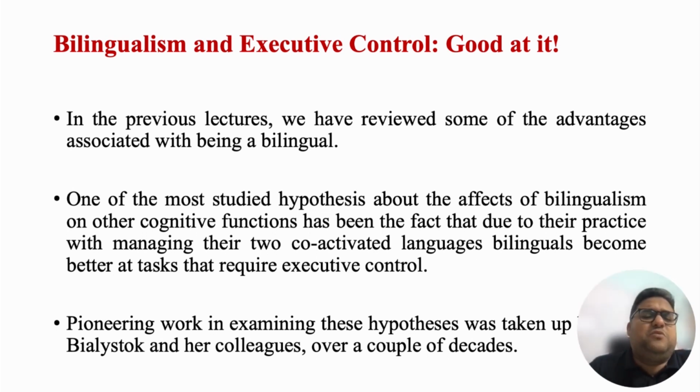What is executive control? Before we go into the discussion in this lecture, executive control is basically a set of functions that is mainly handled by the frontal regions of our brain: the DLPFC, the dorsolateral prefrontal cortex, the anterior cingulate cortex, the caudate nuclei, and so on. So there are 3 or 4 regions that have been identified that take care of the functions clubbed under executive control. But what is this executive control? How do I explain this to you in layman terms?